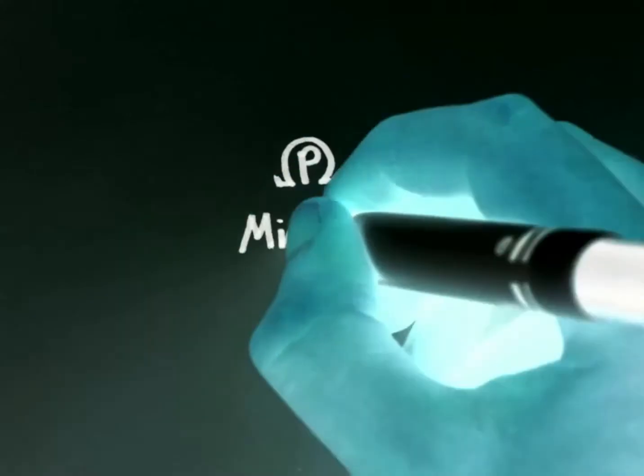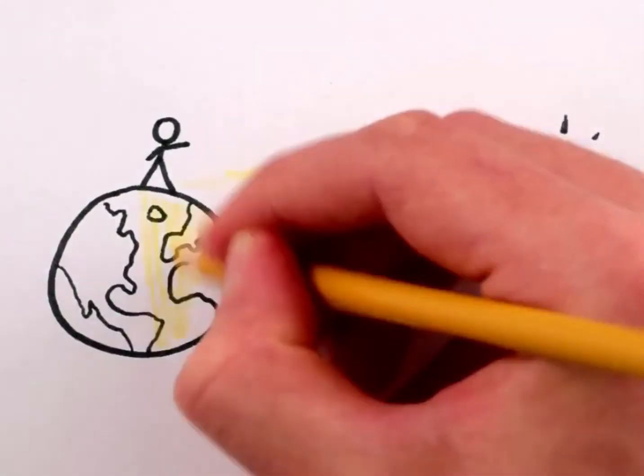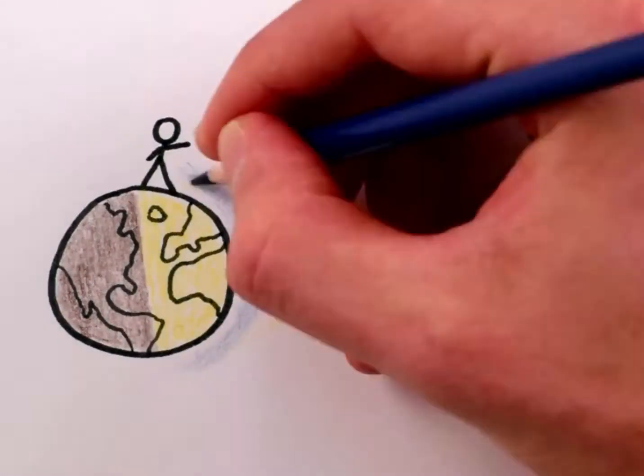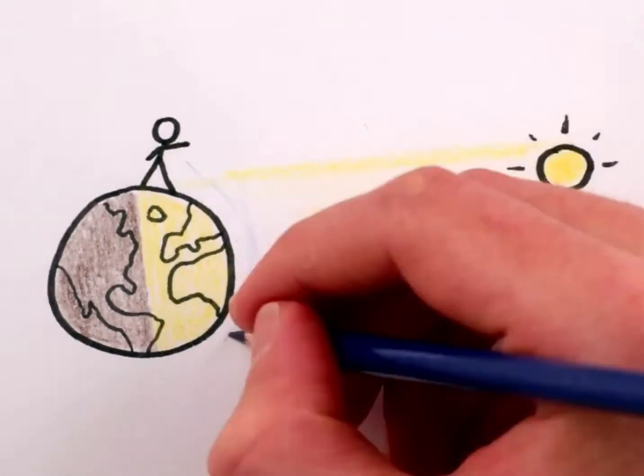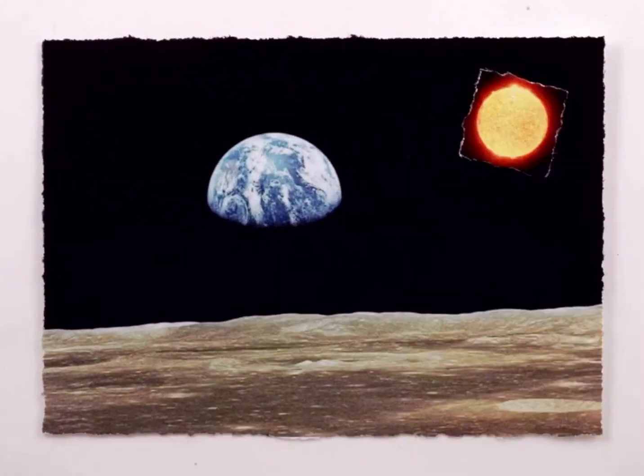Why is the sky dark at night? You might think the answer is obvious. The sun isn't up, but the only reason the sky looks blue during the day is that sunlight scatters off of the atmosphere. If we didn't have an atmosphere, like on the moon, the sky would always be dark, even when the sun is shining.